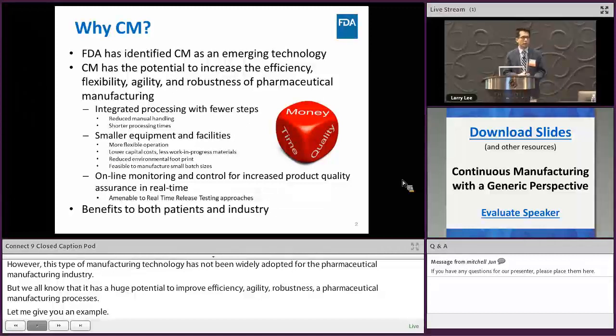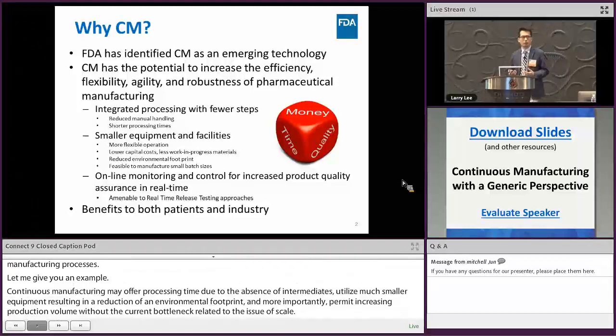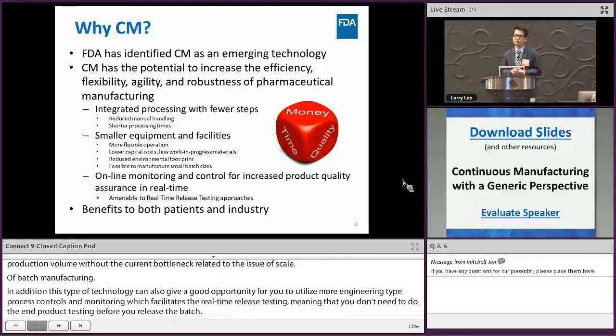related to batch manufacturing. In addition, this type of technology can also give a really good opportunity for you to utilize more engineering-type process control and monitoring, which really facilitates real-time release testing, meaning that you don't really need to do the end product testing before you release the batch. Think about this. This really helps you to get your product to the market much faster.